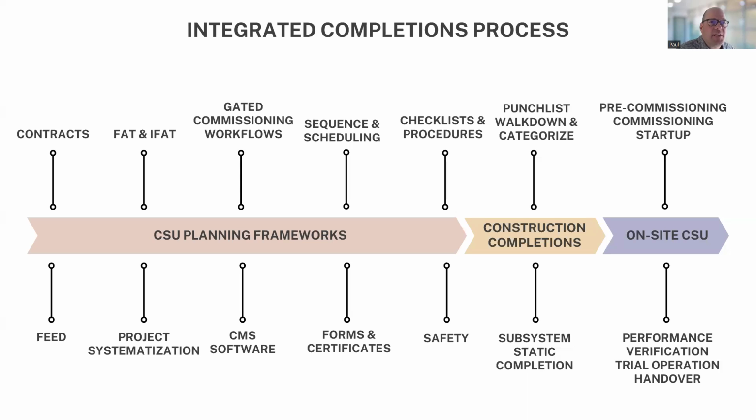So then the next is our gated commissioning workflows. So how are we going to be sequencing our systems and subsystems through each of the milestones in our gated commissioning workflows: construction completions, pre-commissioning, commissioning, startup, performance verification? What is that sequence that we're going to use and define for our project? What are the milestones and gates that are going to be used to monitor equipment through those sequences? And what are the sign-offs and who has authority to sign off through each of those gated commissioning workflows? So that needs to be established early in projects, well before any of the on-site commissioning starts.